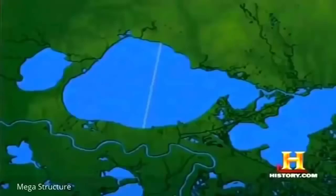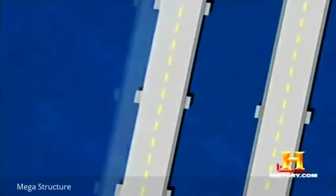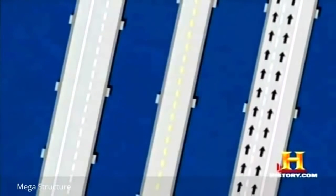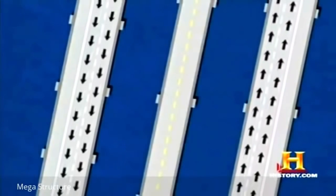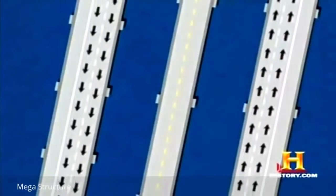What we would do is build a third span, and it would have a shoulder on it. So you would have, on the new span, 2 lanes and a safety lane. Then you would leave the middle lane alone. On the original 1956 bridge, the sidewall barrier would be removed and a shoulder would be added. This would provide 2 lanes of traffic on the newest span going one direction with a shoulder, and 2 lanes of traffic on the oldest bridge going another direction with a shoulder.